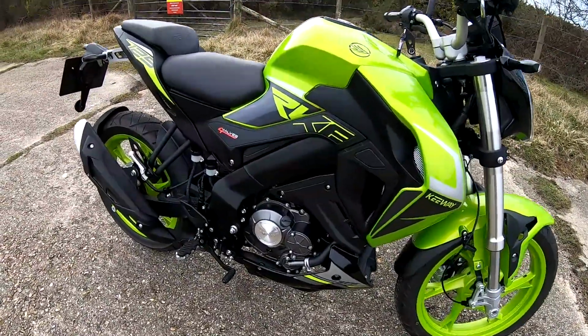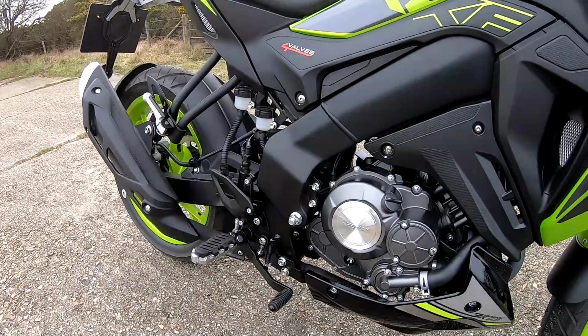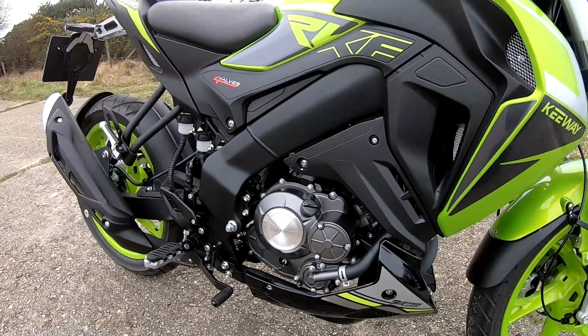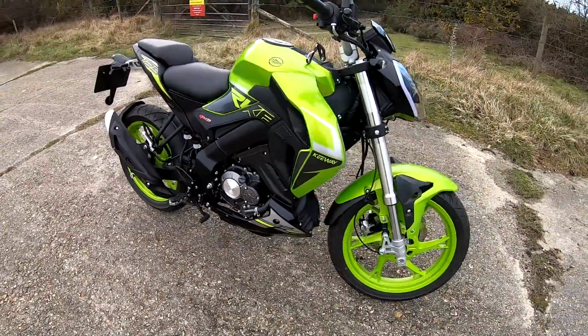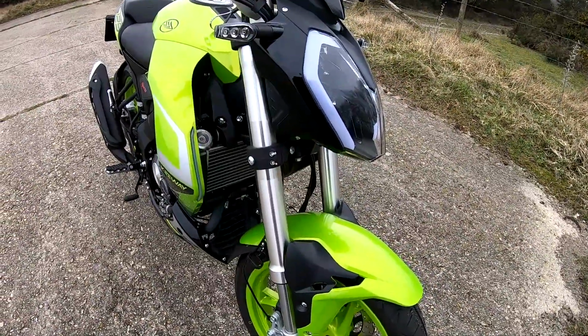These are coming in at £2,399 plus the on-the-road charges. That's for the Euro 4 version, which is what this one is. The Euro 5 version is pretty much coming out any day now, and for some reason that's like £300 more, and it looks to me on the website to be the same bike. So snap up these Euro 4s while you can, I'd say.